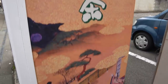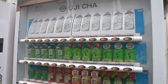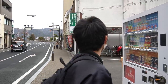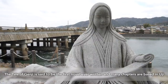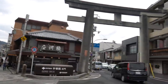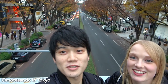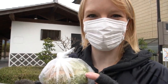Uji! With the Tale of Genji people, I'm guessing. Apparently that river over there and also most of this area in Uji are famous for the Tale of Genji. So that's why that is there. Just down the road from our little bakery is the Uji River. And just behind me, next to this massive torii gate, is Omotesando. Not the one in Harajuku, but the main street of Uji, where you can find all of the tea goods. But first, I want to try this one.